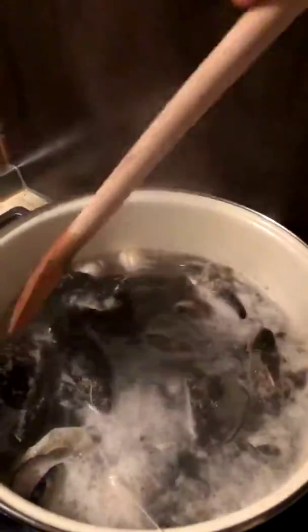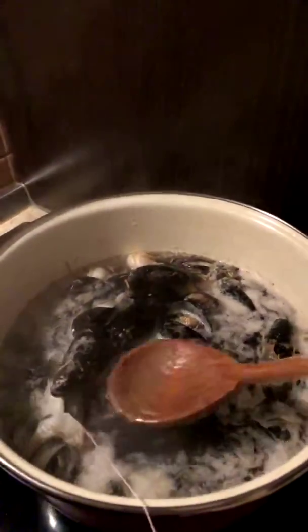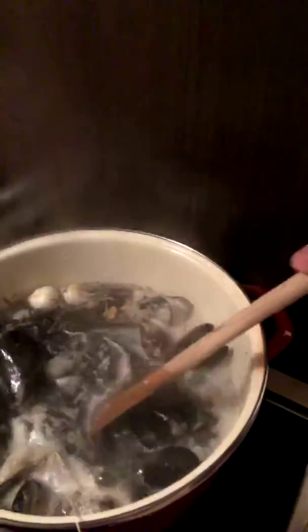The butter later, yeah. We're gonna take some water from here into another bowl. I wish you could feel the aroma. It's so wonderful. And we're gonna create this kind of sauce, and we're gonna transfer it in the end here.